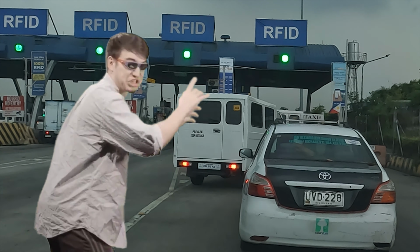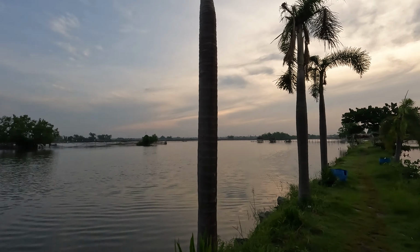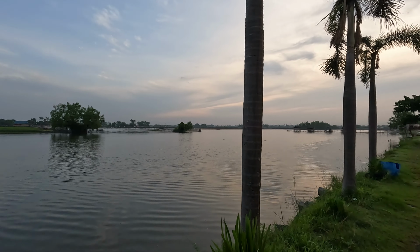Alright, so we just arrived at Aling Nenes Fish Pond and we're just gonna put our stuff down. You gotta always have duct tape. Lagay mo na lang sa fishing bag ko. There's our gears. Alright, so we're here at Aling Nenes Pond and that's where we wanna be. Ayan, so check it out. This is a big ass place.